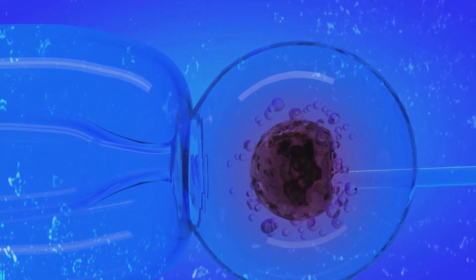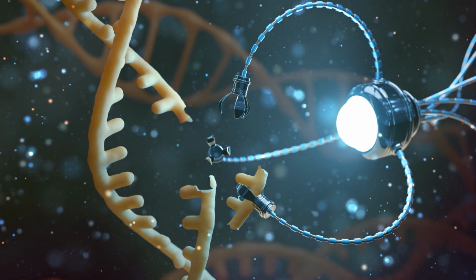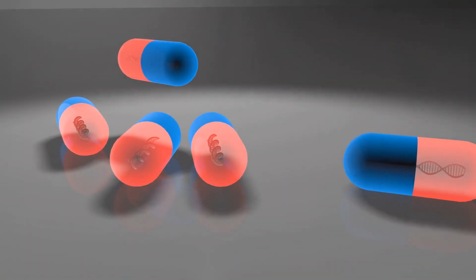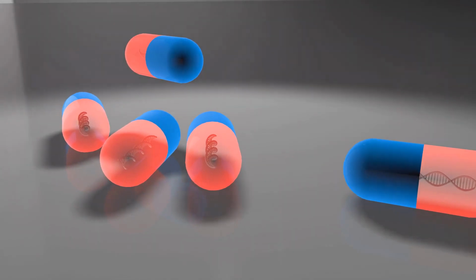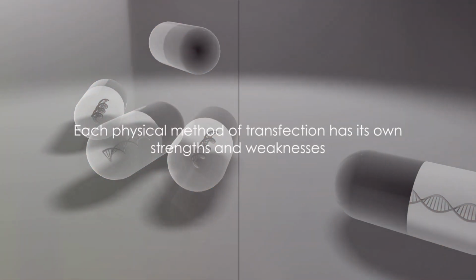Next, let's talk about microinjection. As the name suggests, this method involves using a fine micropipette to directly inject DNA into a cell. Microinjection allows for precise control, as you're literally putting the DNA exactly where you want it. However, it's also quite labor-intensive and not suitable for large-scale experiments.